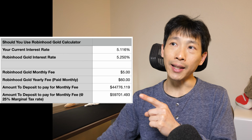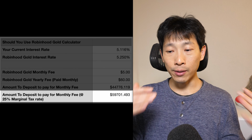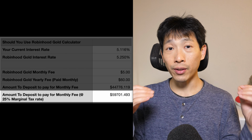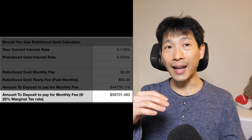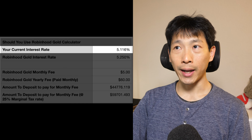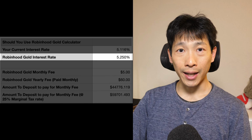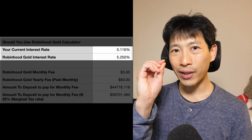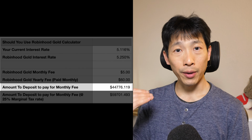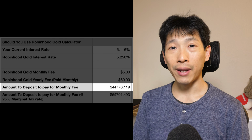So in my calculator, just plug in whatever current interest rate you're getting and it'll spit out a number on how much money you have to deposit in order to make it pay for itself. I get 5.116% APY at Webull. At Robinhood Gold, you're going to get 5.25%. So the delta is very, very marginal. If you have more than $44,000 to deposit and collect interest, well, it's going to pay for itself.